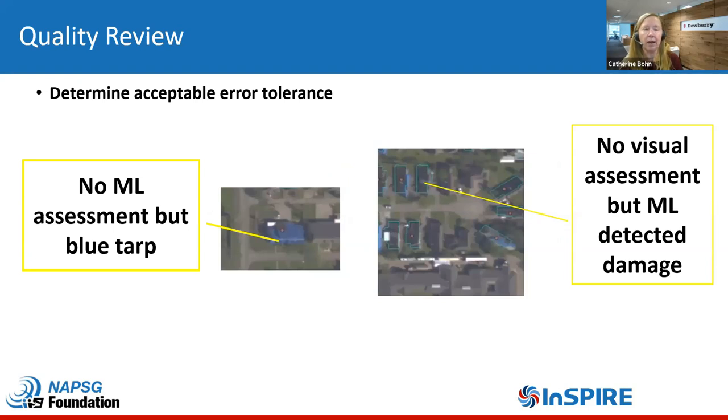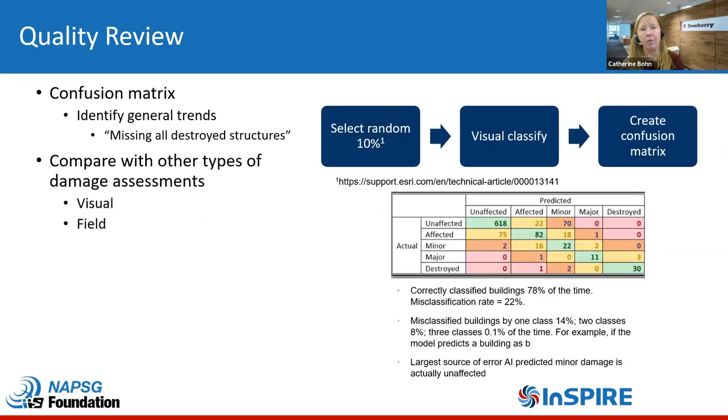Lastly, you need to think about how you're going to review any damage assessments, and understand what your acceptable tolerance is. Nothing is perfect, and so you need to think through what error tolerance you're willing to accept. How we do this is a couple different ways. One is developing what's called a confusion matrix. This is a great way to identify general trends in the data set. And so let's walk through this.